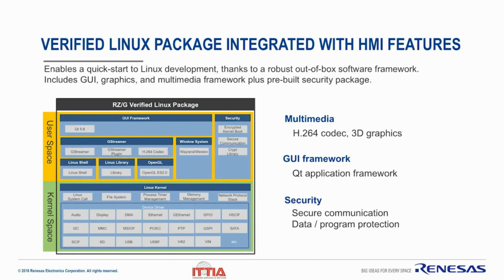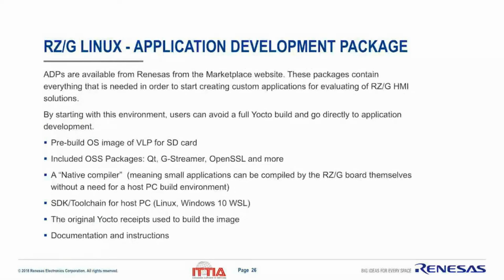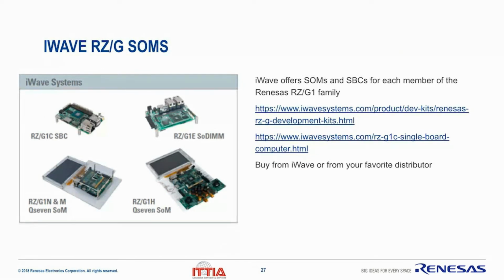The verified Linux platform from Renesas on RZ/G includes GUI, graphics, and multimedia framework, plus a pre-built security package. The verified Linux package is available for download from the Renesas RZ/G marketplace as a pre-built OS image. By starting with this environment, users can avoid a full Yocto build and go directly to application development. The Renesas RZ/G microprocessors, along with the verified Linux package, are included with the RZ/G SOMs, or System on Modules, from iWave Systems. iWave offers SOMs for each member of the Renesas RZ/G1 family, and these can be purchased directly from iWave Systems.